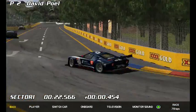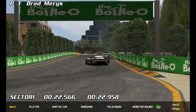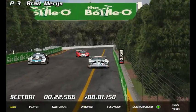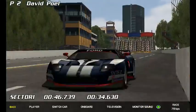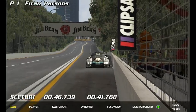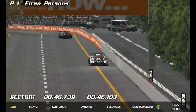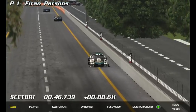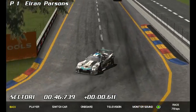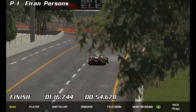Well, here's an interesting thing. Brad Maris now moves up into the 3rd spot, putting one of the Listers down a lap, but he's still a ways from David Poole. And now, as Eiran Parsons has started to gap David Poole, I'd say, David Poole slams it into the kink wall. I'd say there's about maybe a 2 to 3 second gap right there. We're going to go back to the timing board and check this.